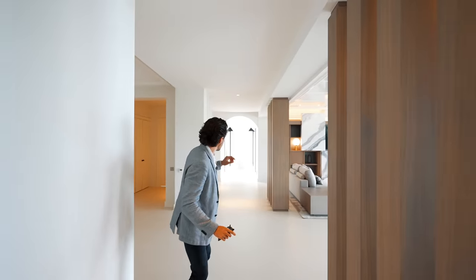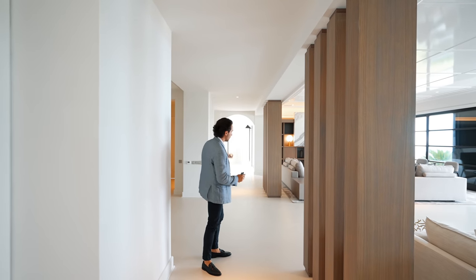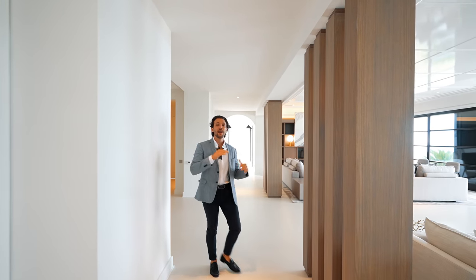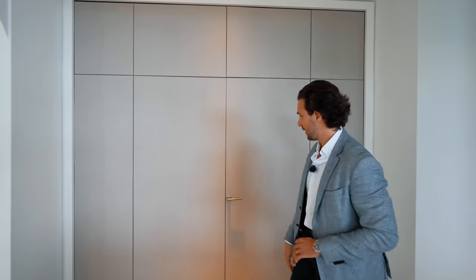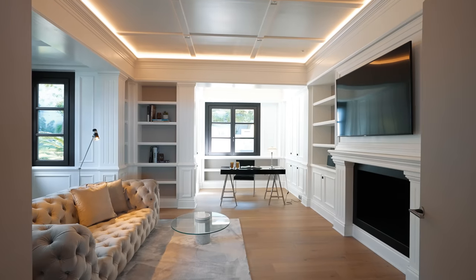Now, fun fact, from the end of the corridor, where there's the division to the left and to the right, and to the end of that corridor, we have 24 meters. So yeah, that's a lot of space. You could even run it to keep fit. We have a wall and a door that guides us to the office.